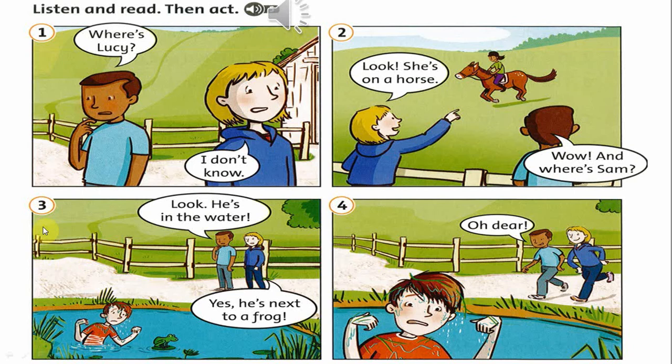Very good. And let's look at picture three. How many children now? Three children. How many boys? Two boys. And how many girls? One girl. Yeah, one girl. So where is this boy? In the water. Yes, he's in the water. What animal is it? A frog. Yeah, a frog. Very good. And now go on to number four. Let's look at this boy. Is he happy? No. Very good.